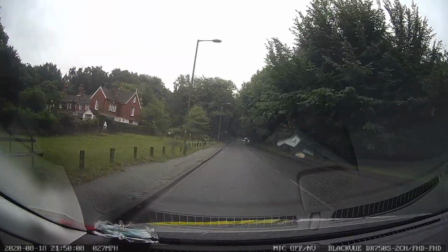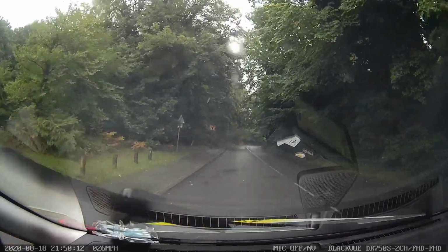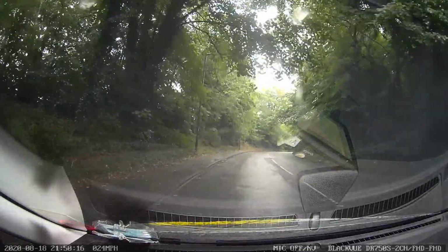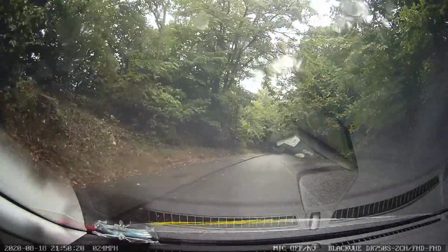We've got a warning sign here with a yellow background, so they're really trying to make it stand out. There's a junction on our right, a hidden junction. So just be aware in case someone pulls out without seeing you.